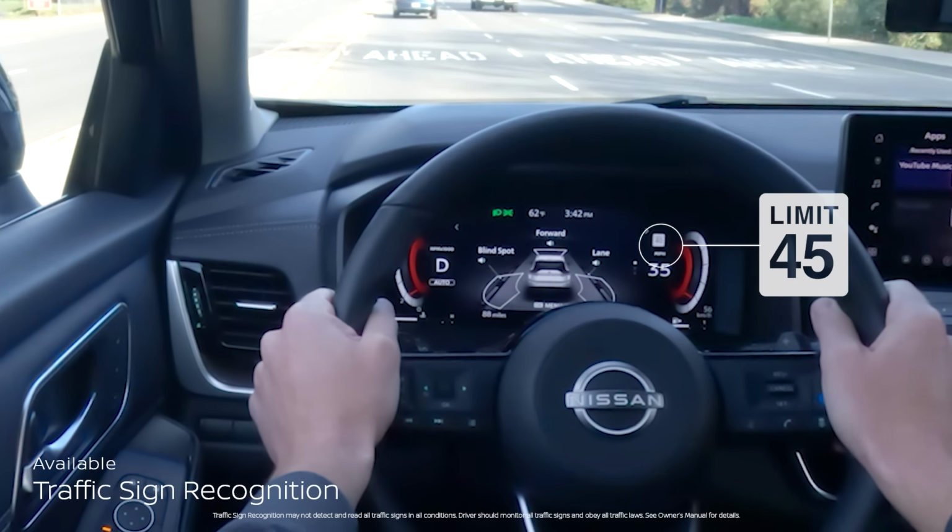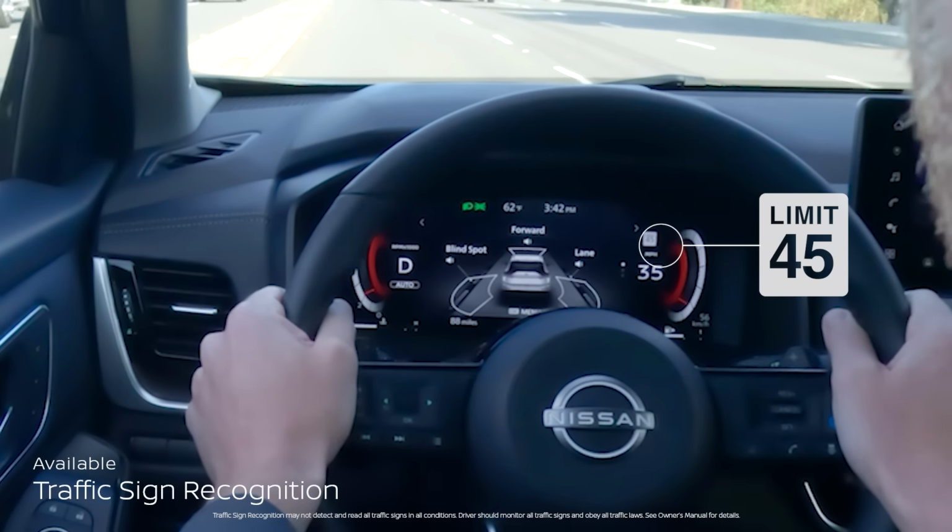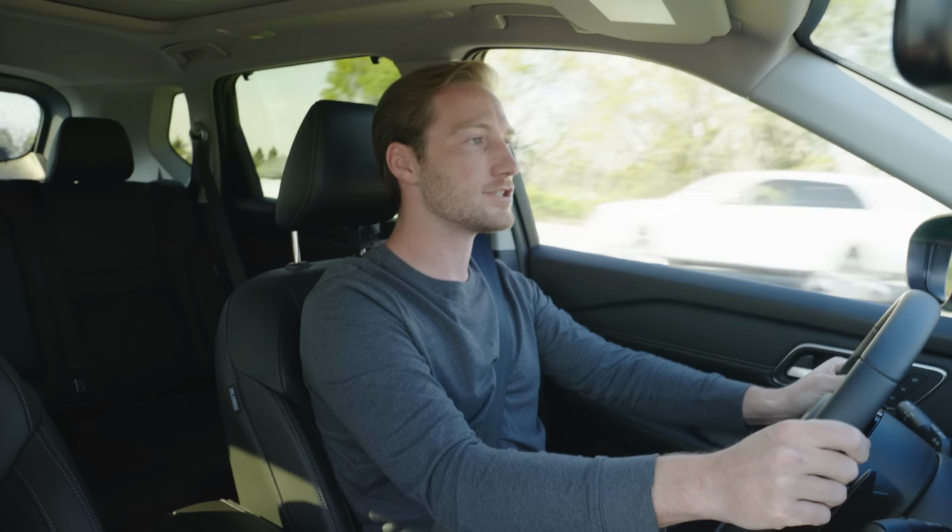Take a look here on the digital dash. Traffic sign recognition. It's handy, especially if you're entering a school zone or other area where the speed limit might change.